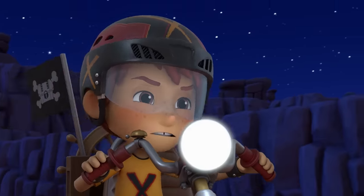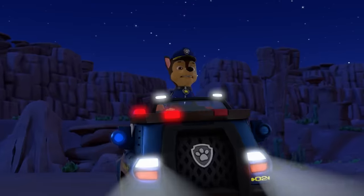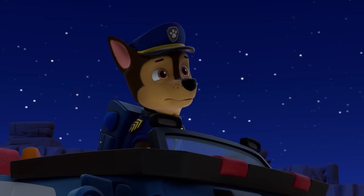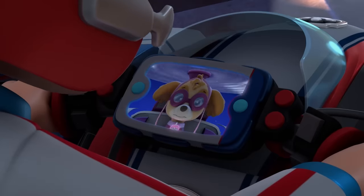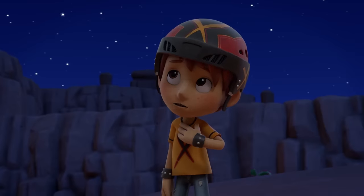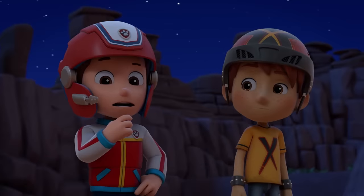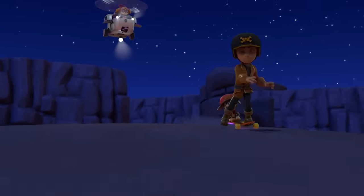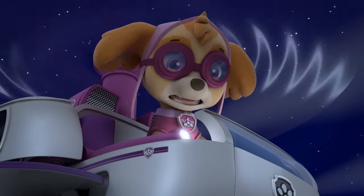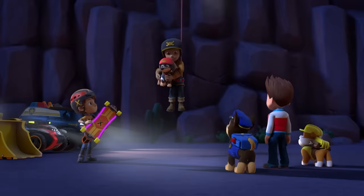Time for an extreme shortcut. Woo-hoo! I mean, oh no! Ryder! Danny's safe, but he's stuck up there. Good work, Chase. Sky, I need you to airlift Danny out of the canyon. Safe and sound, Daring Danny. X, as in I'm extremely thankful. Great rescue, Pups. But what happened to Sid and Arby? Too dangerous to skateboard in the dark. Hey! What's the deal? Yahoo!